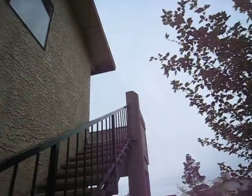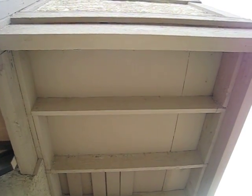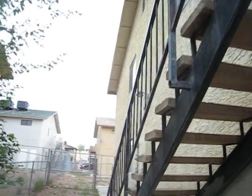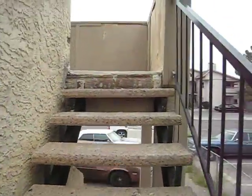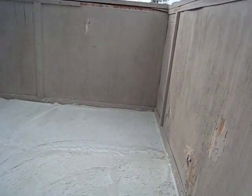So this is, we had the roof repaired here. That's okay procedure. Nothing. The more expensive solution is to replace that plywood, but what he did there is fine. And we got new mud on this.